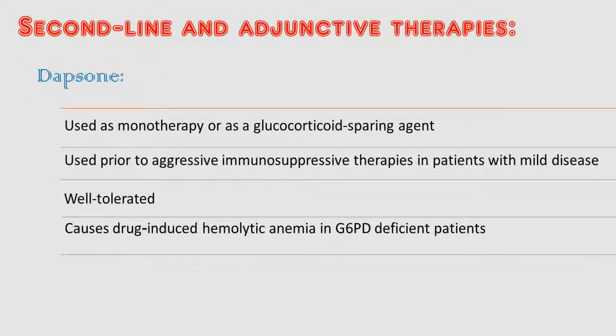Dapsone. Dapsone can be administered as monotherapy or as a glucocorticoid-sparing agent. It is generally well tolerated, so it is used prior to aggressive immunosuppressive therapies in patients with mild disease. However, dapsone therapy should be avoided in patients with glucose-6-phosphate dehydrogenase, G6PD, deficiency due to an elevated risk for drug-induced hemolytic anemia in this population.